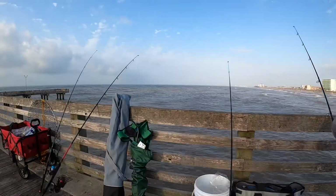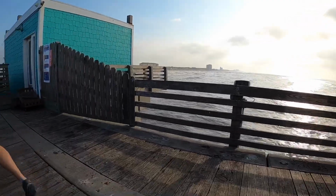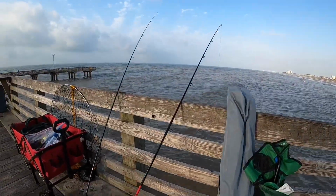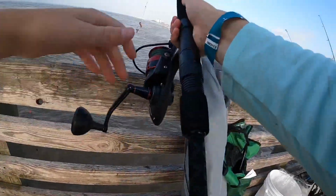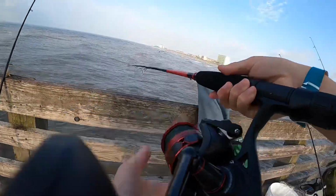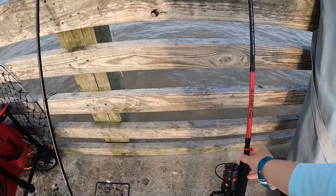Okay, here we are, another beautiful day down at the 91st Pier in Galveston. Sun's shining. We've got a little bit of cloud cover and some rough surf, but that shouldn't stop us from fishing. So we're gonna get our lines out and go ahead and start fishing.